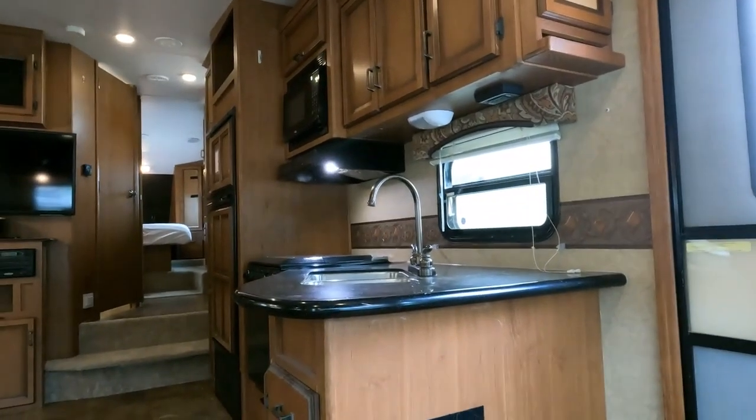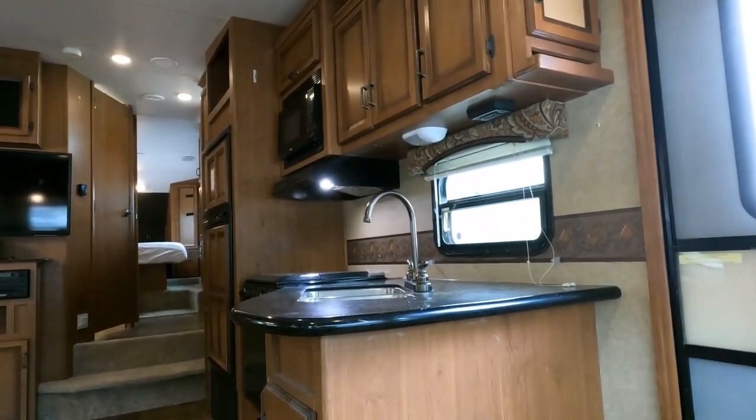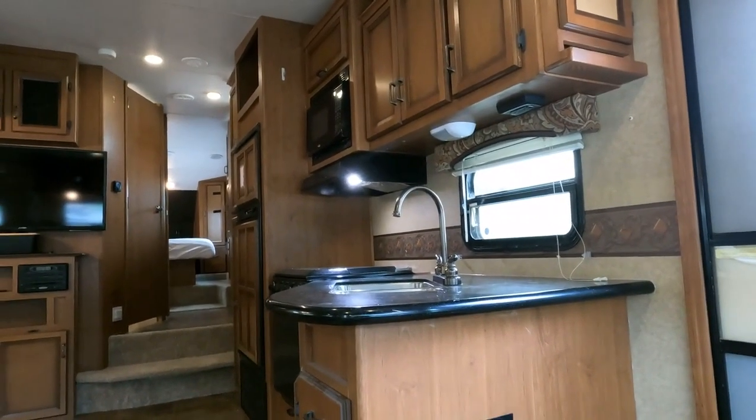But, of course, you're welcome to park anywhere. Just don't park in the driveway, please. And if I ask you to move, if you do park in the driveway, don't get mad.